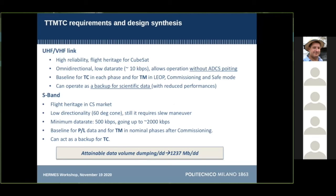The other methods of communication of the CubeSat are relatively standard. We are speaking about the UHF and VHF link that is non-directional, and is the baseline for the telecommand and the telemetry in LEOP. Once the attitude control is available, the baseline is the S-band that allows a quite large data volume that is required for the transmission of the scientific data. In case of failure, UHF and VHF can provide transmission for the scientific data also, but of course with reduced performance in the data rate.